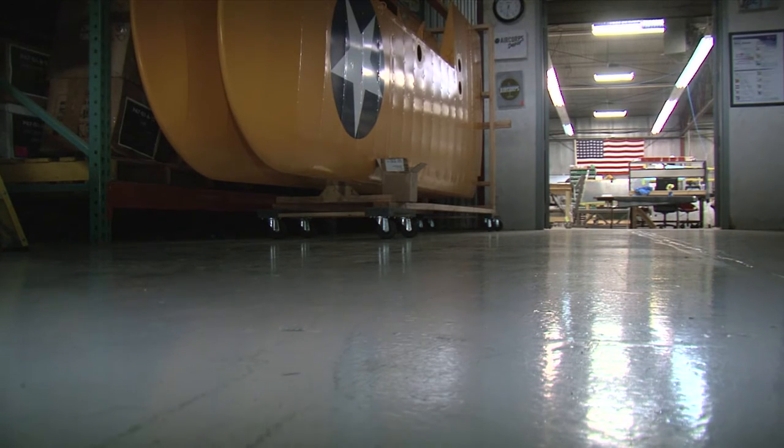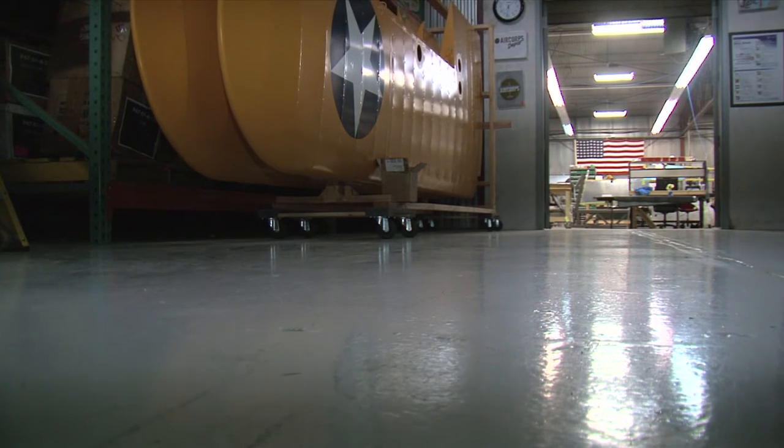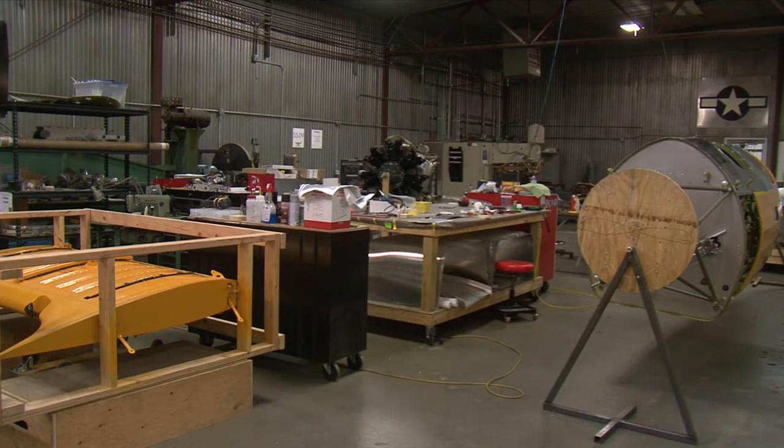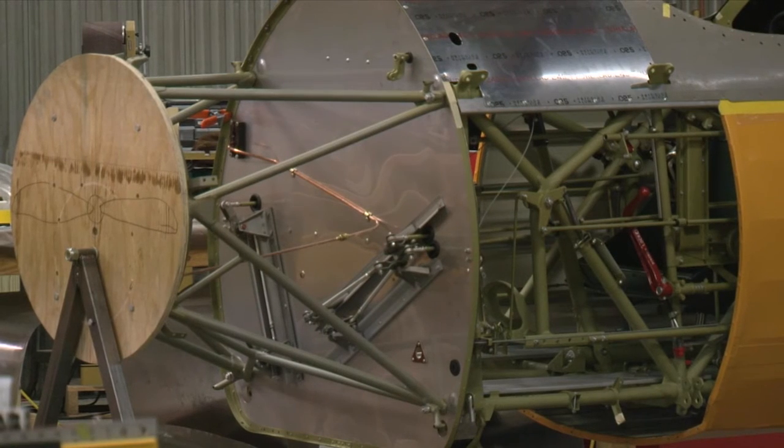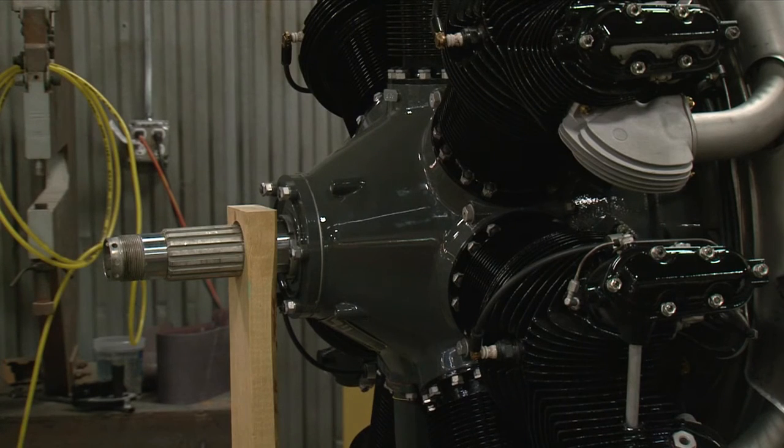The Stearman was officially documented as flown by President Bush through his flight log, which was then confirmed by the U.S. military in Pensacola. But the honor of being able to restore a piece of history and use it as an educational tool is what makes this project extra special. Our goal is trying to preserve history so that people can see the artifacts and see them fly, hear them run, smell the burning oil from the engine and all. I mean, those things, you can't describe that.